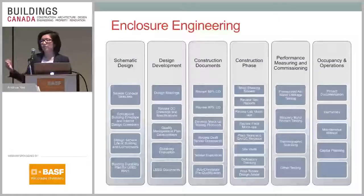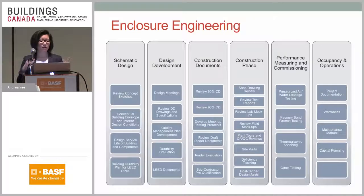And if you want to break it down even further, there's various tasks within each of those stages which enclosure engineering gets involved with. An enclosure consultant or commissioning agent may review concept sketches during schematic design. We may review construction documents during the construction phase, or we may review project documentation or warranties in the end stages of the building construction.